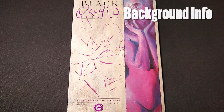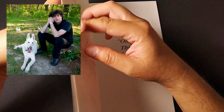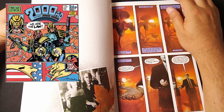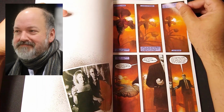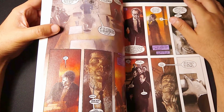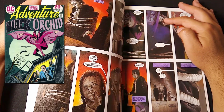First of all, a little behind-the-scenes info. Now, one reason I'm reviewing this book is it is actually Neil Gaiman's first work for DC Comics. He had previously worked over in England and published a 2000 AD book or two, came to the US, teamed up with Dave McKean to create Violent Cases, and then caught the attention of DC Comics before their Vertigo imprint was launched, where they resurrected this obscure character that first debuted in the 70s.